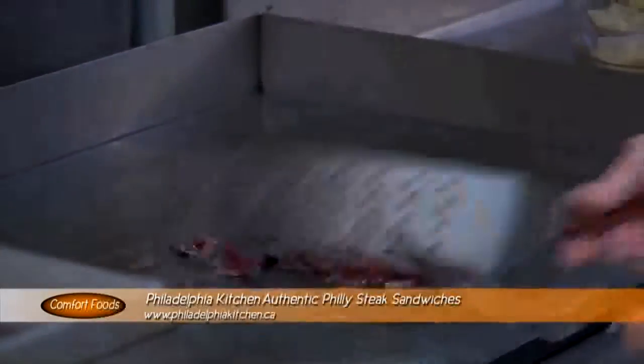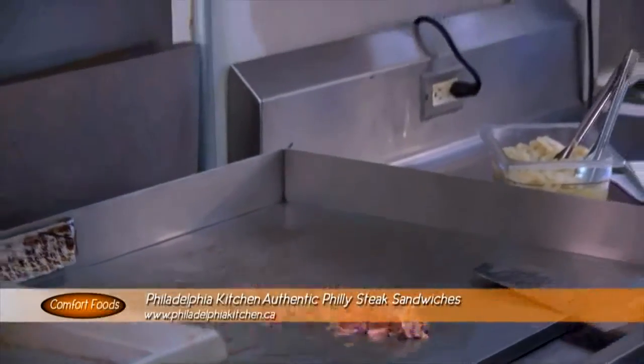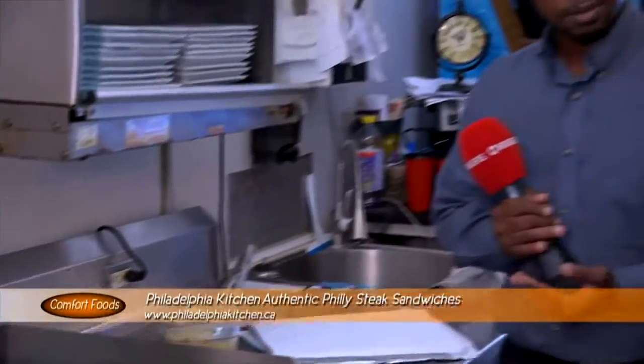Now, how many different sandwiches do you make here? For cheesesteaks, we make about 10 to 12, and then we do veal, we do meatballs. Everything's homemade, pulled pork, fresh cut fries we do. But the cheesesteaks sell the most.